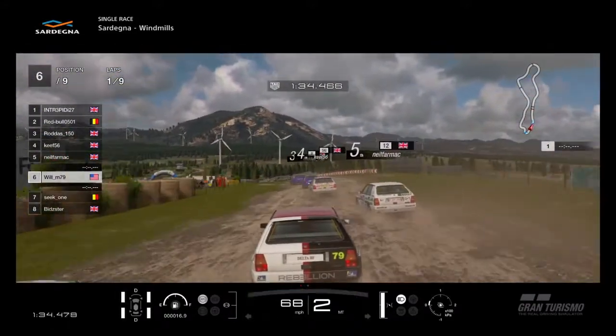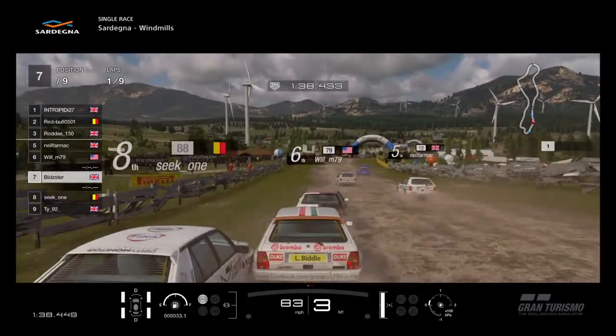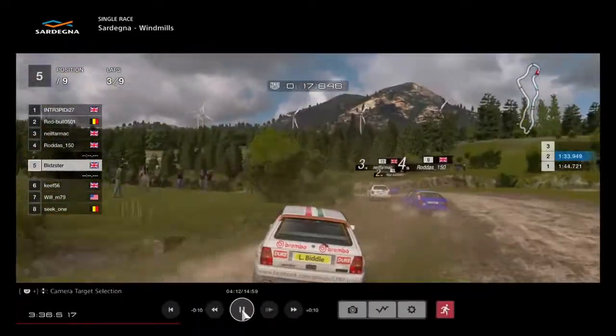Still on board with Will, and then we'll just swap to Bidster now as we go towards the jump. Seat 1 there in 8th place, he gets put back to 8th. Everyone else over the jump, Keith going quite wide, and that's the end of lap 1.